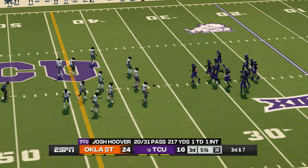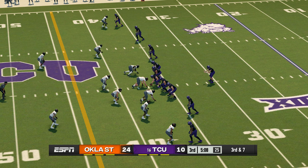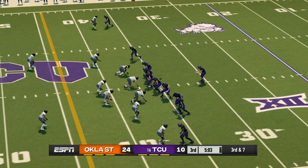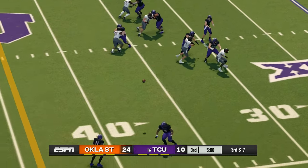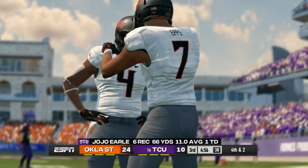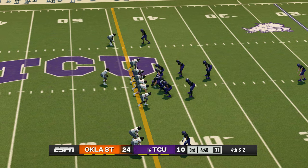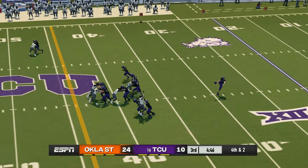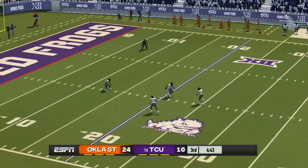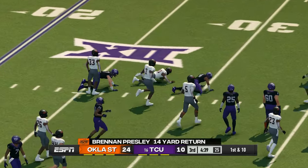From their own 36-yard line, third down. The quarterback in the gun with five receivers. He's tackled right around the 42-yard line. He gets it away, and this is a really nice punt. He gets out to about the 28-yard line.